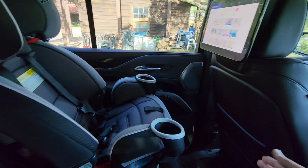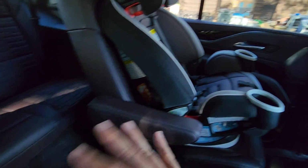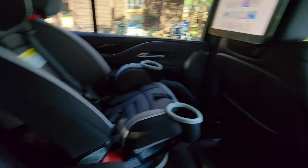If she's going to be kicking her legs, yeah, she'll probably be kicking the back of this seat. But we usually place her in the center seat if we have an SUV. That gives her a lot more visibility. It's the safest seat in the vehicle, and she can see out the front very easily as well. Let's get back here to the third row and see what this is all about.